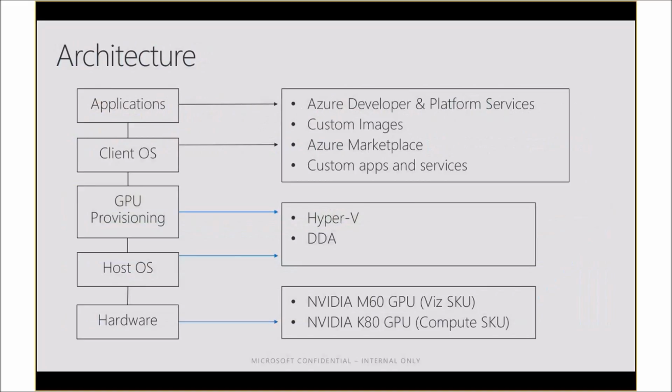Talk a little bit about architecture. This is essentially how Azure works today, so I wanted to dig into that a little bit. Obviously, at the most bottom end here, we essentially have the hardware itself, right? So this is our data centers. Data centers have clusters. Clusters have racks, and racks have servers in them. And these servers can either be an M60 server or a K80 server.